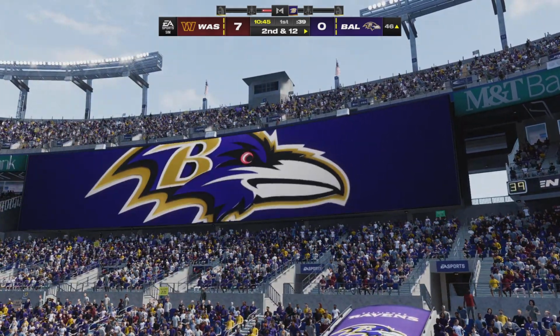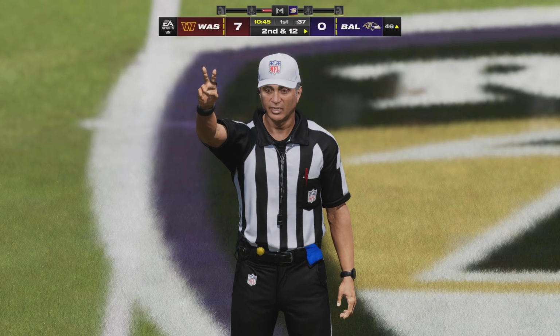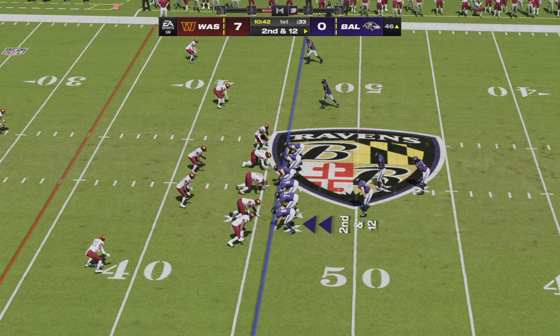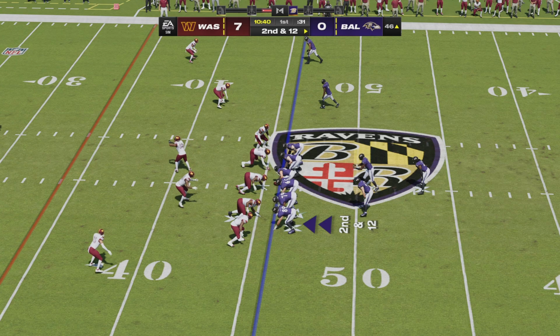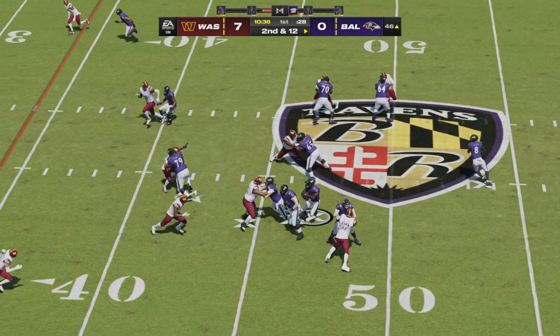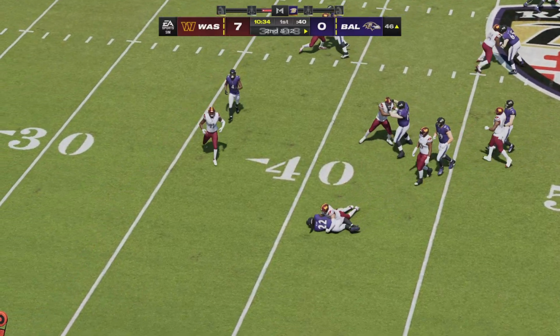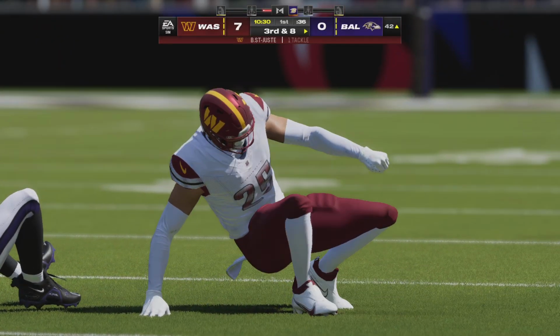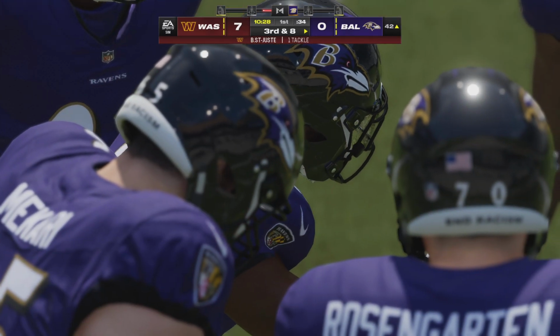That flag accepted, and it backs the offense up a little bit. Still second down. They'll come up now on a second and long after the hold. After the penalty, it's Henry. And this time he's able to take it down to the 42. 4 yards on the pickup there, and now they're left with a third and 8.